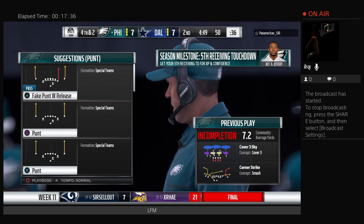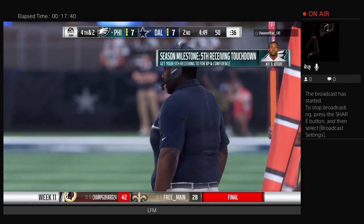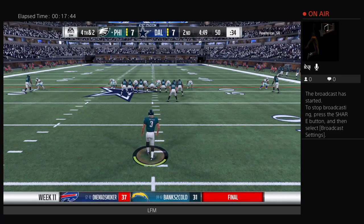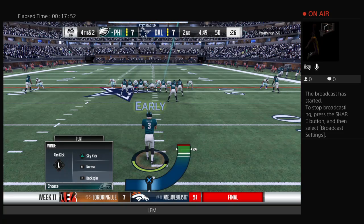Incomplete. I'm not sure we could spot any tendency here on this third down. They could have run it or passed it. Either one was available. They chose to try and get it through the air, but they were unsuccessful. Brad Nortman in his 6th year in the league on to punt it away, as he should be able to pin him back deep here with his first punt.